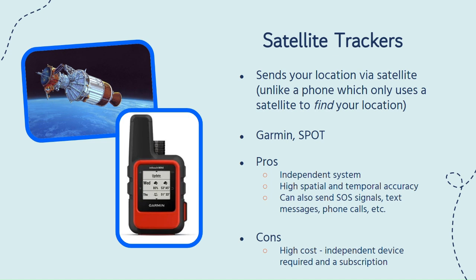If you're using a Garmin, then it's got its own battery. It lasts for many days. It's got a high spatial and temporal accuracy, particularly if you're paying for the more expensive packages. And you can also use it to send SOS signals and text messages in areas that don't have phone signal. So this is an extremely valuable safety device if you're doing adventure flying or you're flying in more remote areas or doing other sports. You can use it for other sports as well. The downside is it is quite expensive and you do need a subscription.